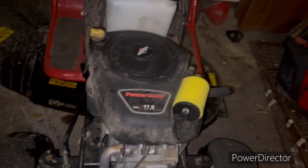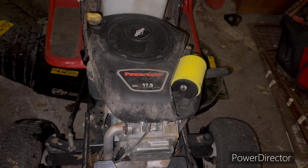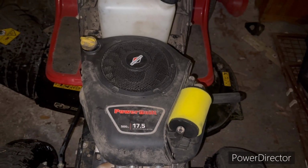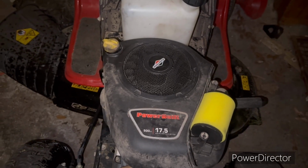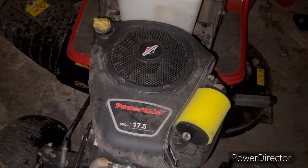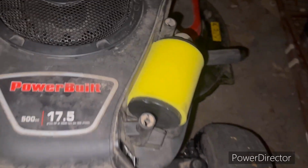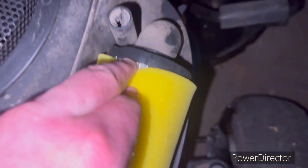The only difference is that I'm gonna have to tear it down again and do the linkage for the choke, unless I can crank it in the morning without needing the choke. If I can do that, then I'm not gonna worry about tearing it back down. I got that off Amazon. That's the filter. This yellow thing came with it.